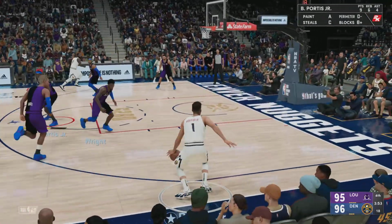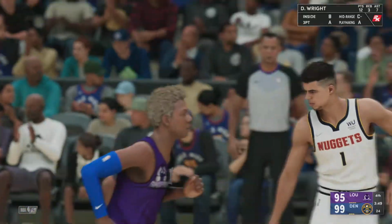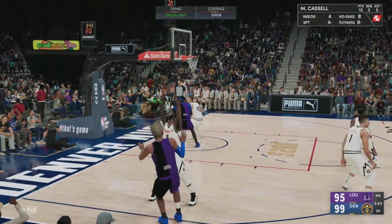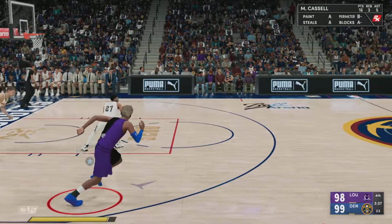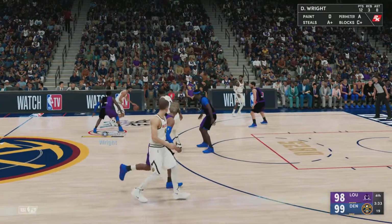On the wing, Porter. The three is up. It's good. And the assist goes to Murray. Murray's got six assists in the game. Here's Cassell. And they waste no time getting those 3 points back. Knocks down his second three of the half. I mean, he had two of them in the first half also. Doing some solid work from deep.